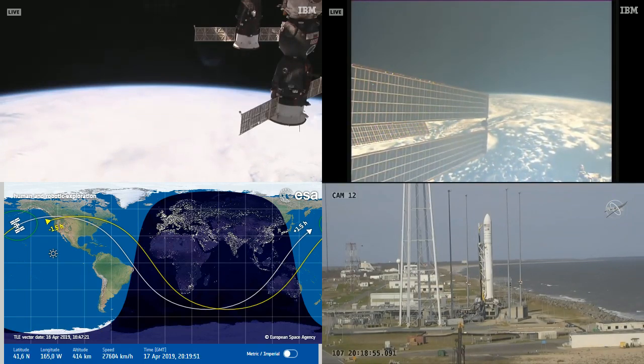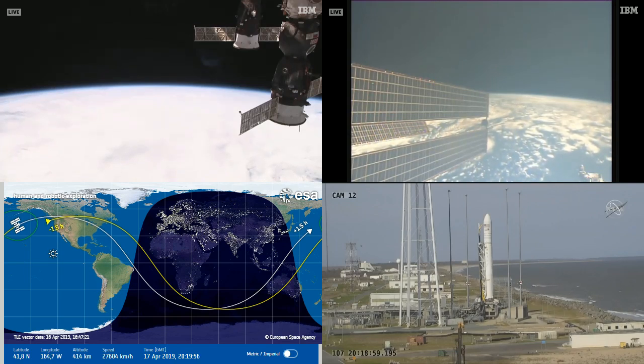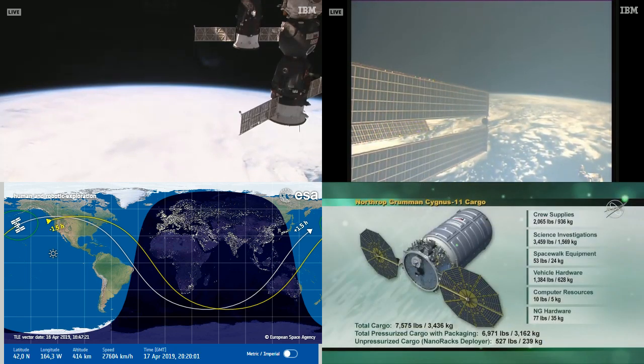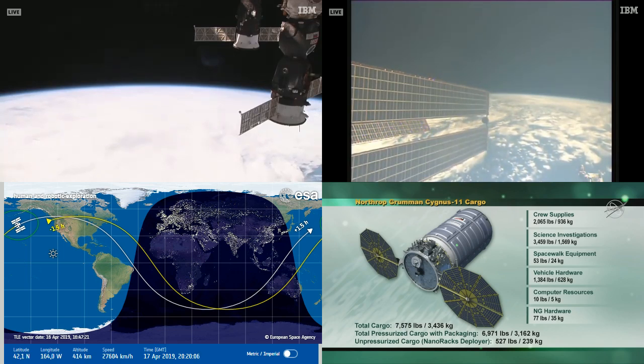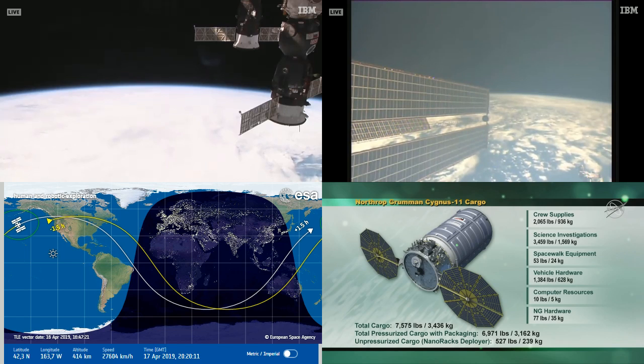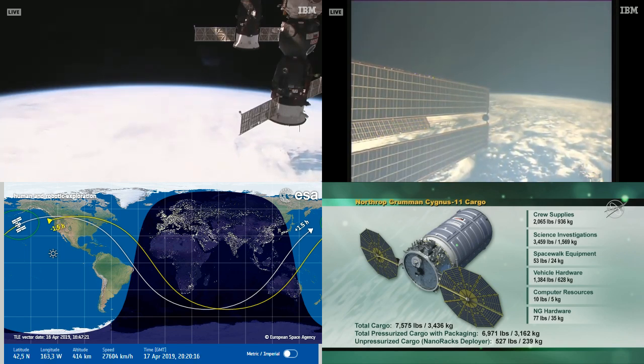On top of the Antares rocket, you can see the fairing. Underneath the fairing is the Cygnus cargo vehicle, loaded with about 7,600 pounds of cargo. To date, that is the largest load flown on a Cygnus vehicle on an Antares rocket. You can see the breakdown here. Just about half of that is scientific investigations, many of which will be loaded onto the International Space Station, some of which were part of a late load procedure, which we'll go over during today's broadcast.